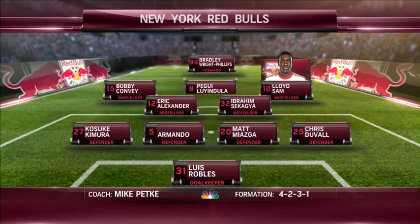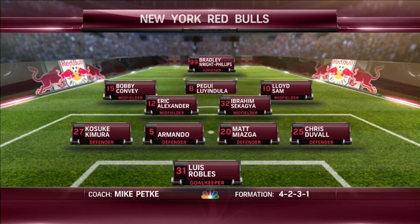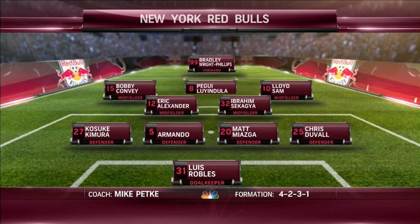What really interests me, another Englishman, is Lloyd Sam. He's got 5 assists already this season. He's a creative player. He comes off that right-hand side. He works very, very hard on the right. He's a player that the Reds have got to close down today.